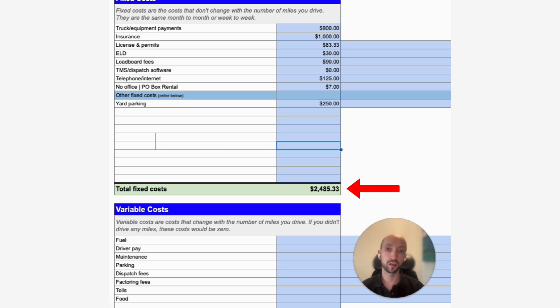We can see my total fixed costs are $2,485.33. That means no matter what I do or don't do, I owe that amount of money each month. This is true if I work every single day or if I take a month-long vacation. I've got to pay that money. Those are my fixed costs.